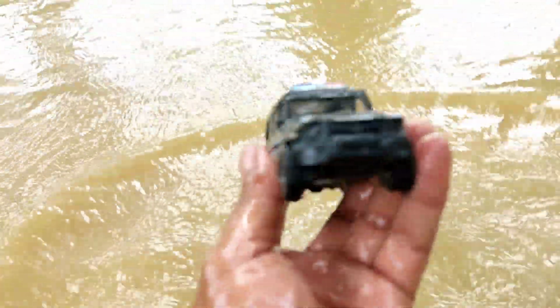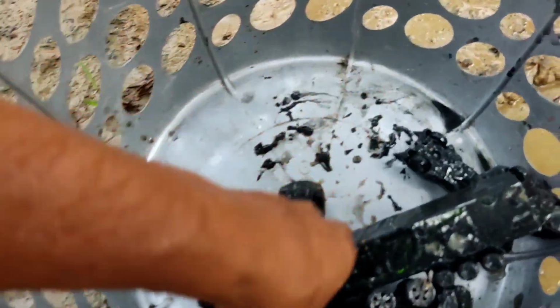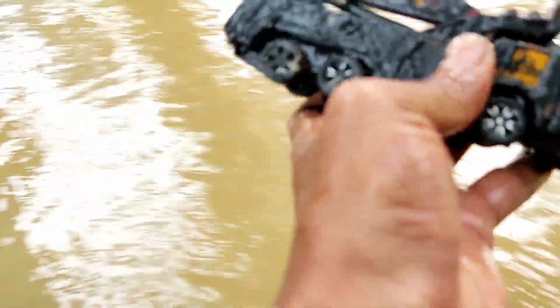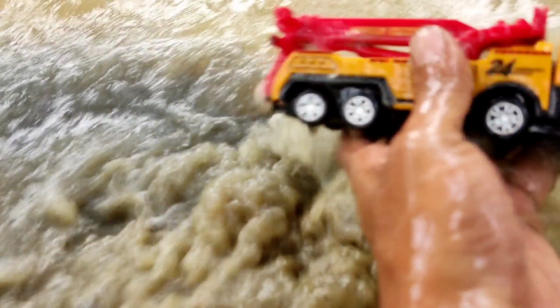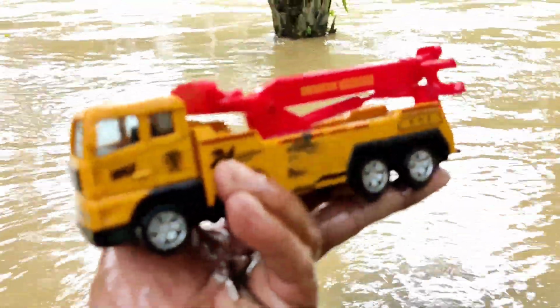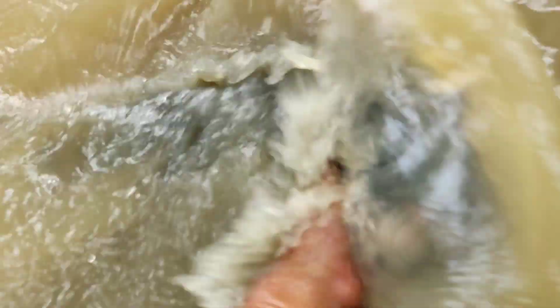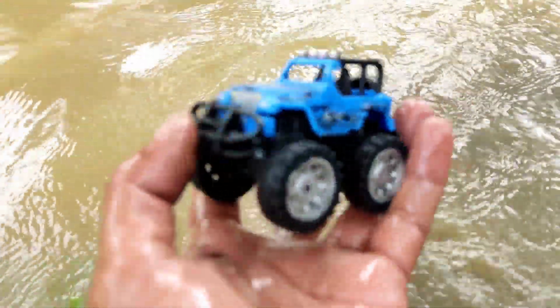What we have? Okay, let's wash this one. Wow, this is a police car, guys. Okay, collect there. Take more another toys here. So many toys today. Yeah, we got a towing car there, manteman. Okay, let's put there. Take more another here. What we have? Yeah, monster truck, guys.